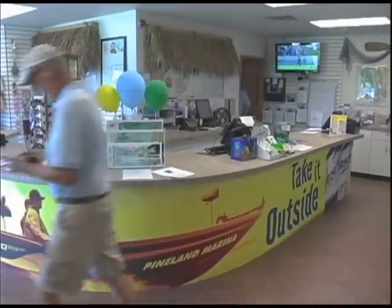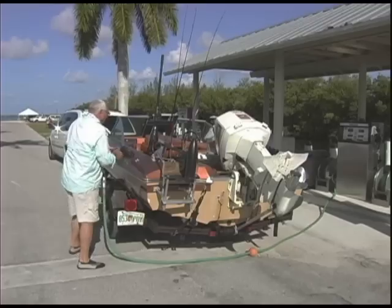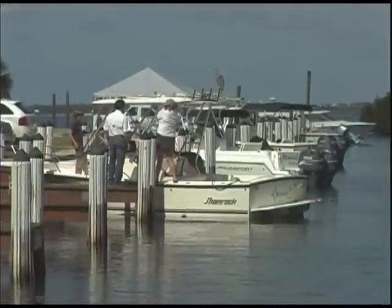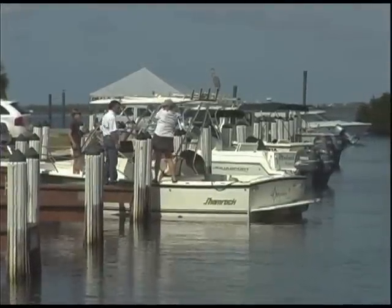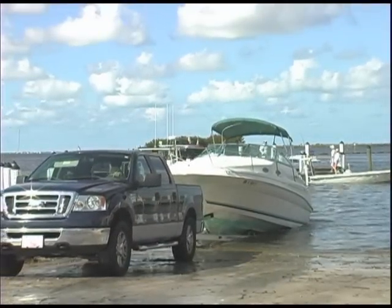They're open 7 days a week. They've got live and frozen bait, a tackle shop, ethanol-free marine fuel, a water taxi service. Bob and Andy's Boatyard has an on-site service center with a complete ship store, and they've got fishing guides, even wet slip rentals. And here's something Pineland's become famous for, their double-wide boat ramp right on Pine Island Sound.